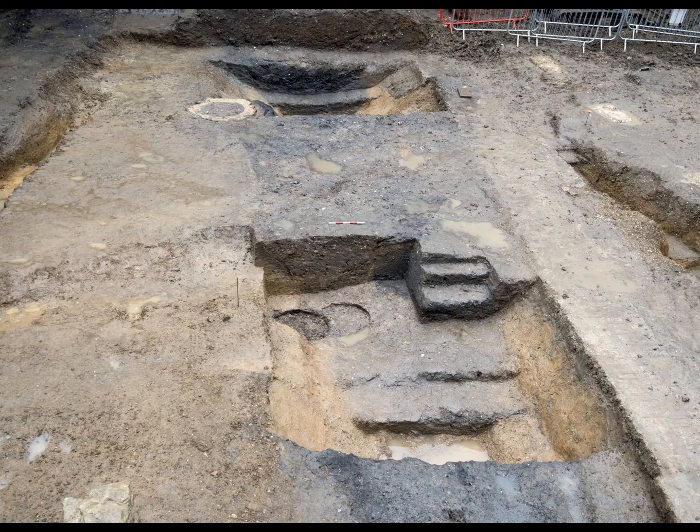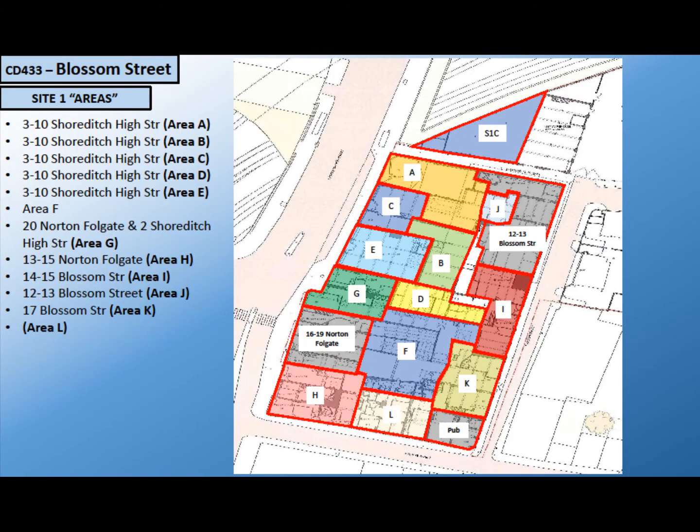going into the town. But in the backfill of this ditch we had loads and loads of leather shoes, so we should be able to get really good dates when we get those back as well. So that large ditch was running east-west up in area A, and the next slide you'll see will be in B.